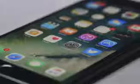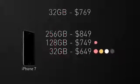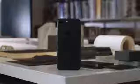That's not all bad. The iPhone 7 is a terrific phone with a great camera and a gorgeous display. If you need a new phone right now, sure, buy one. The iPhone 7 starts at $649 for 32 gigs of storage and goes all the way up to $969 for a 7 Plus with 256 gigabytes of storage. But unless you're excited to live that early adopter life, you won't be missing out on much if you wait another year.